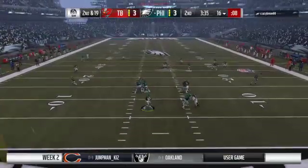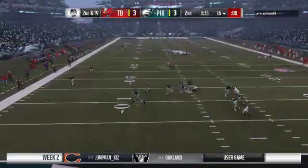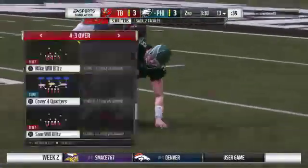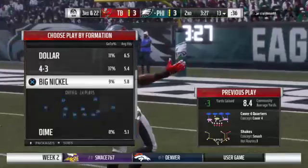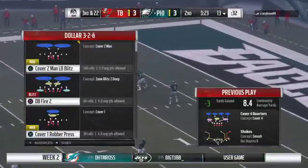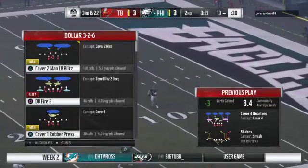Now a shotgun snap as they'll look to throw. Buying time to his left. And he's going to go down again. There's a lot of discussion in the offseason about him having a big year and getting to the quarterback. They held him without a sack in week 1. But how about here? Finally gets his first one of the season.